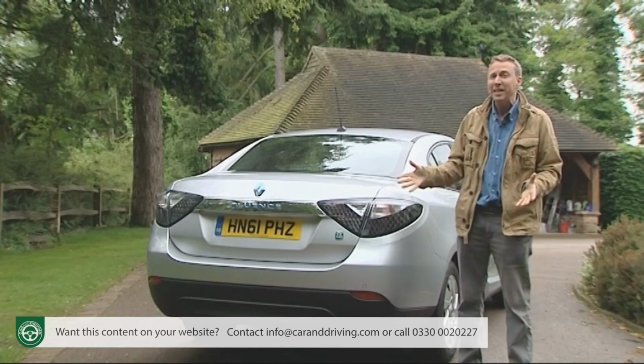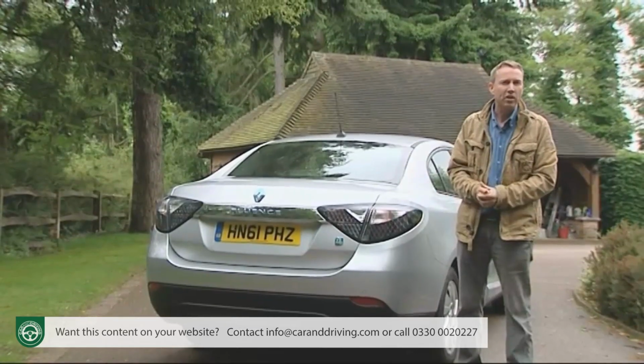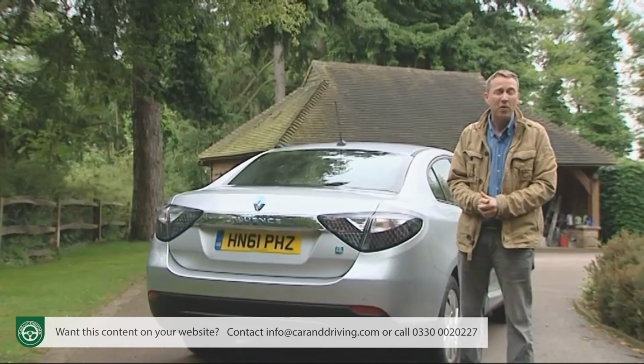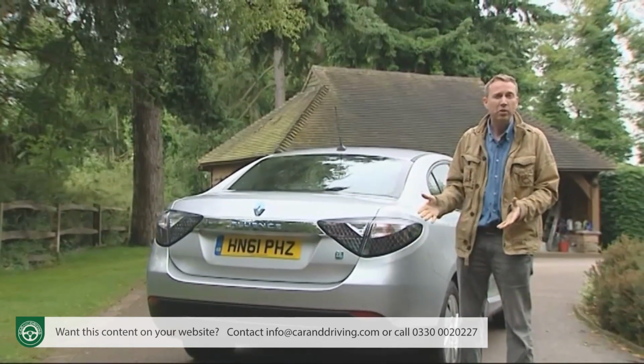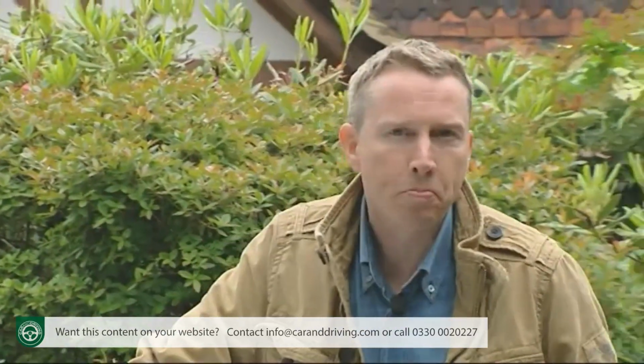But if you don't need the extended range that'll give you, then this Renault provides a far cheaper and more eco-minded solution at a price that'll probably undercut what you'd pay for a conventional Mondeo-sized medium-range diesel alternative. Nor has Renault compromised on equipment to make this model affordable.